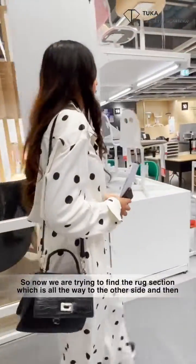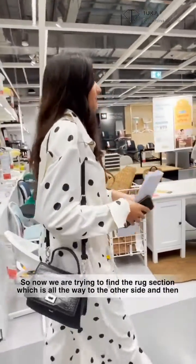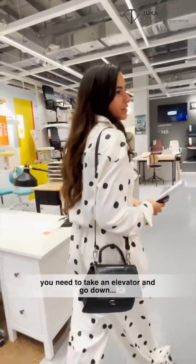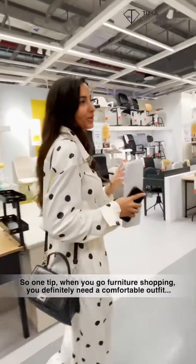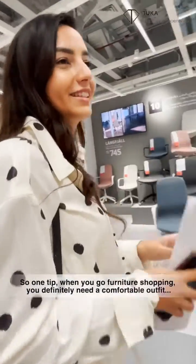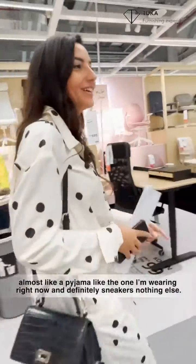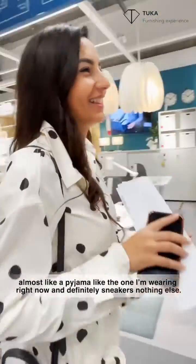So now we're trying to find the rug section, which is like all the way to the other side. Then you need to take an elevator and go down. So one tip, when you go furniture shopping, you definitely need a comfortable outfit, almost like a pajama, like the one I'm wearing right now. Definitely sneakers, nothing else.